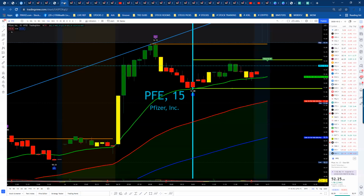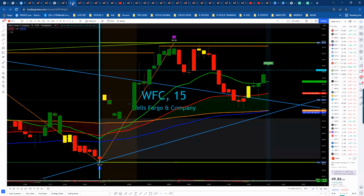Pfizer's doing well. Obviously the money was moving into other indexes, so you had to keep your eye out for where the money's going on the scanner, and then you move to those stocks and look at them. You see PFE had a nice little rally up from the morning, up to 52.91, a little resistance area, pulled back to 51.88 and up.